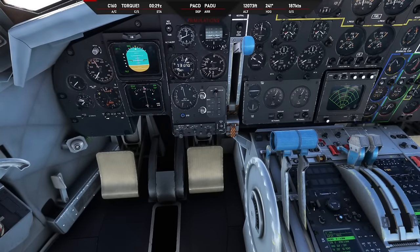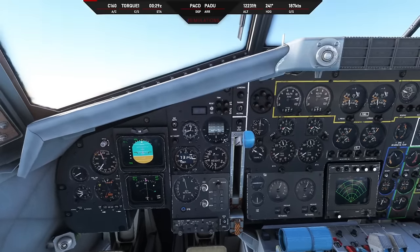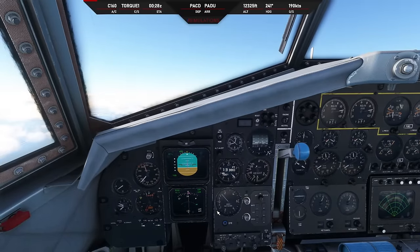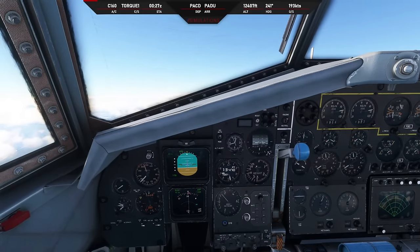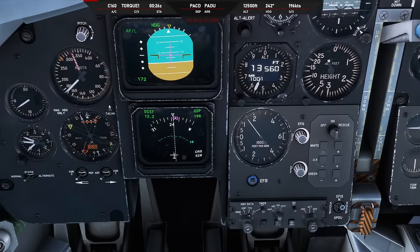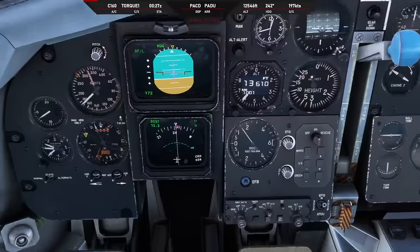Achieve 080 Papa, traffic information on your 1 o'clock, 13 miles, stringing south. Confirm you have the traffic inside. He's leaving 13,000, climbing to flight level 200. Do not have visual of the traffic as of yet, Chief 030 Papa.